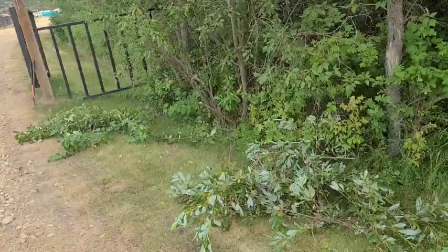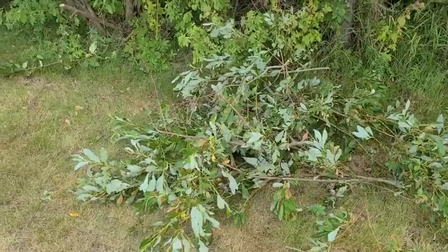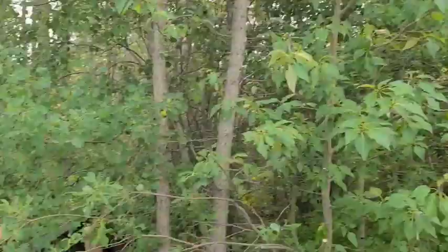Hopefully it gets better soon. What I'm doing right now is trimming all these trees because they've been overlaying on the driveway. I got some of it cut already, and I'm just using this big shear. I don't know what you call this, but I'm using it to cut the long ones. So now it's clear and it's better.